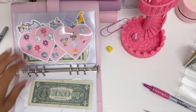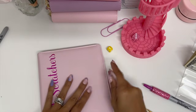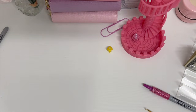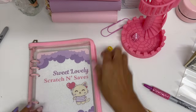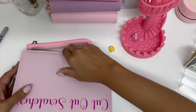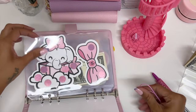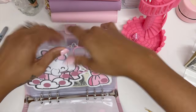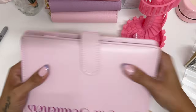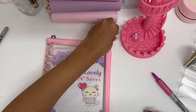And there we go. So this is the Cutout Scratcher Binder. Boom, done. Now we're going to get into our Sweet Lovely, right? And we left off on this one right here, so that's where we will begin. All right, boom. So let's get into our Sweet Lovely Scratch and Save binder.